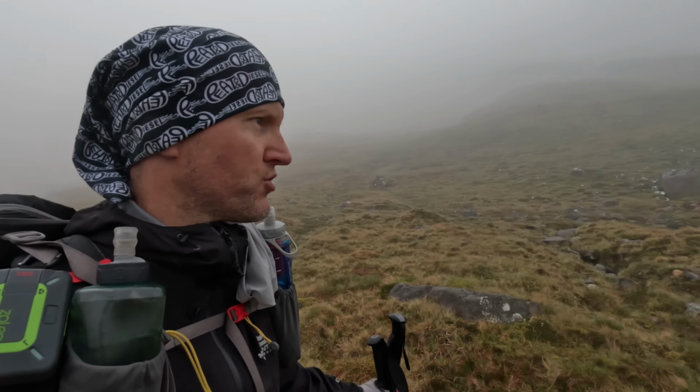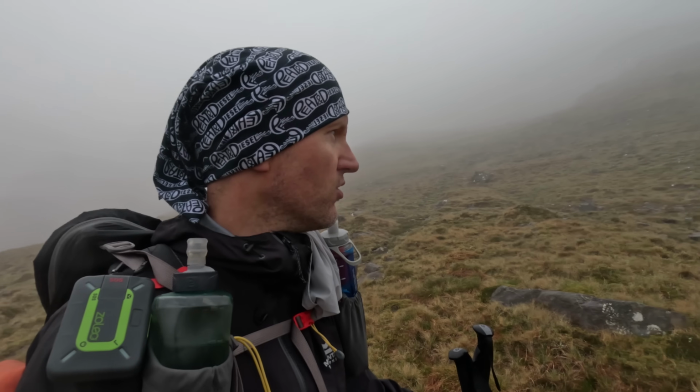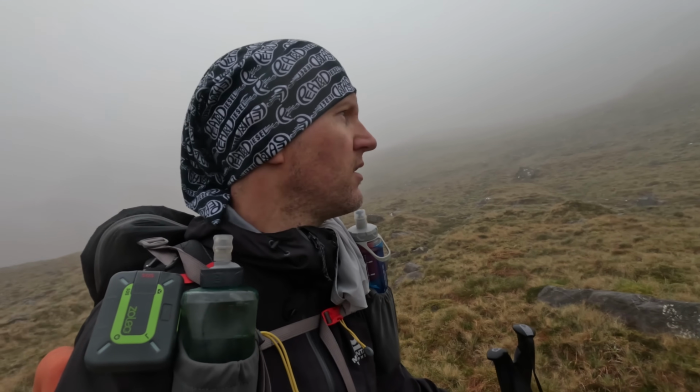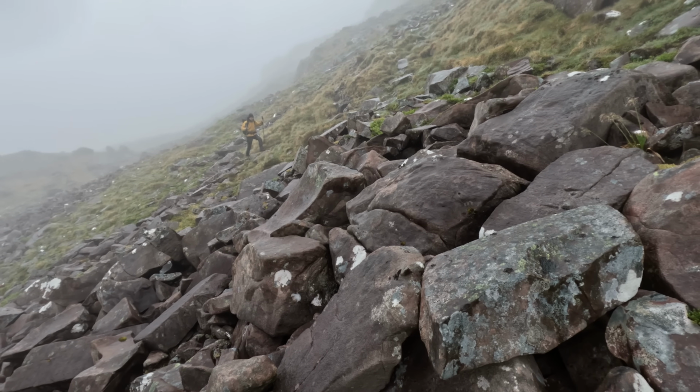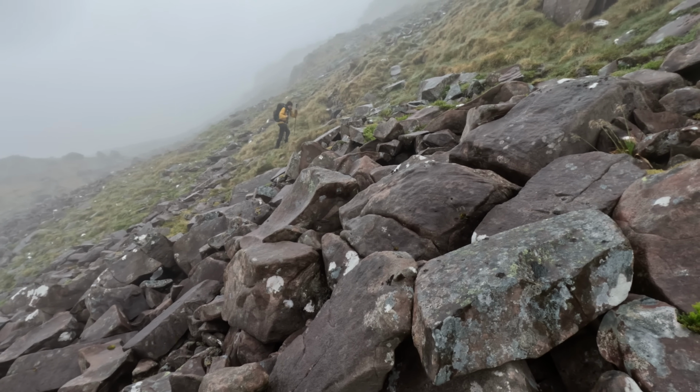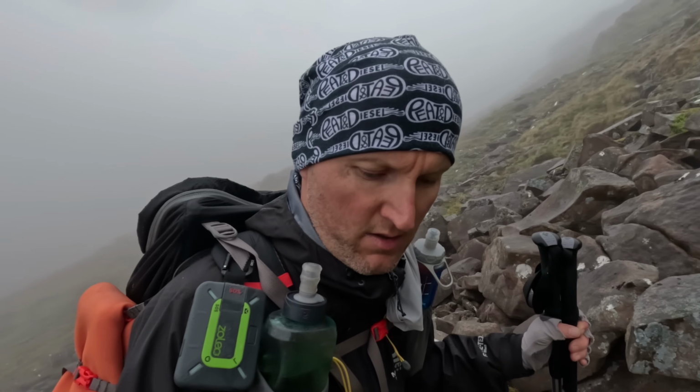We need to veer off the main path, but there's no cairn, there's no branch off, it's not very obvious, so yeah, this is where your navigation needs to be spot on. Very complex navigating. Yes, the terrain is rather confusing in the mist. Really having to keep an eye on navigation. Like a path appeared and then it disappeared pretty quickly. So we're just really taking our time, keeping an eye on that GPS as well.